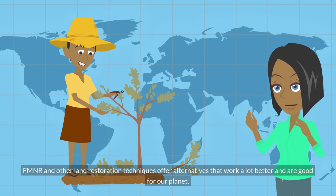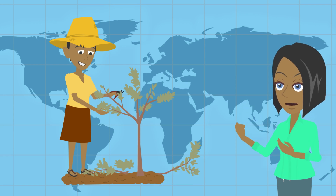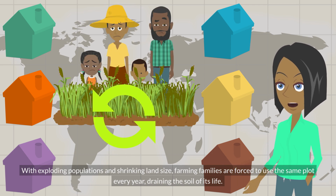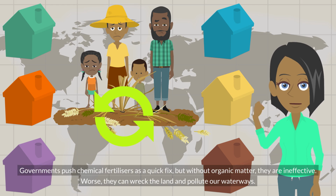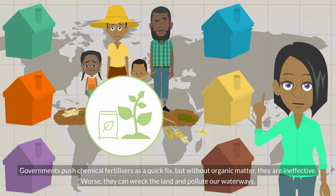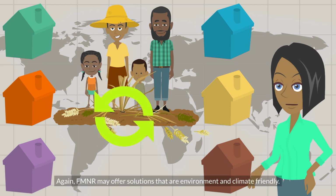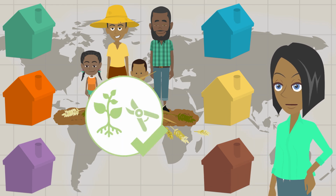FMNR and other land restoration techniques offer alternatives that work a lot better and are good for our planet. With exploding populations and shrinking land size, farming families are forced to use the same plot every year, draining the soil of its life. Governments push chemical fertilizers as a quick fix, but without organic matter, they are ineffective. Worse, they can wreck the land and pollute our waterways. Again, FMNR may offer solutions that are environment and climate friendly.